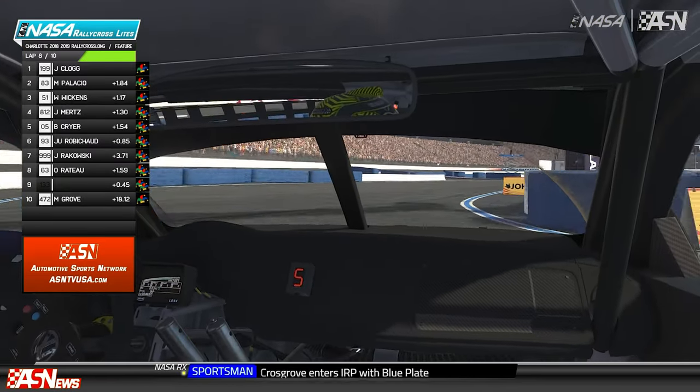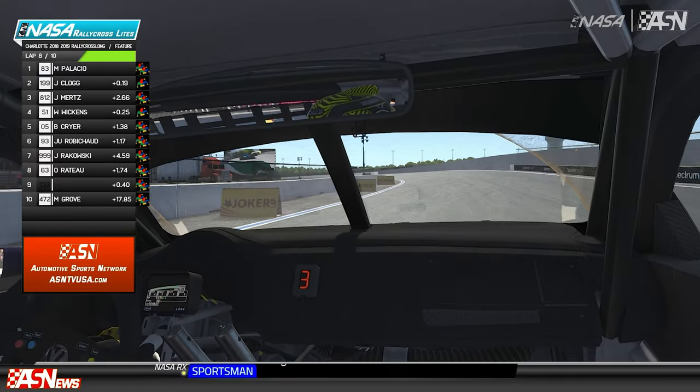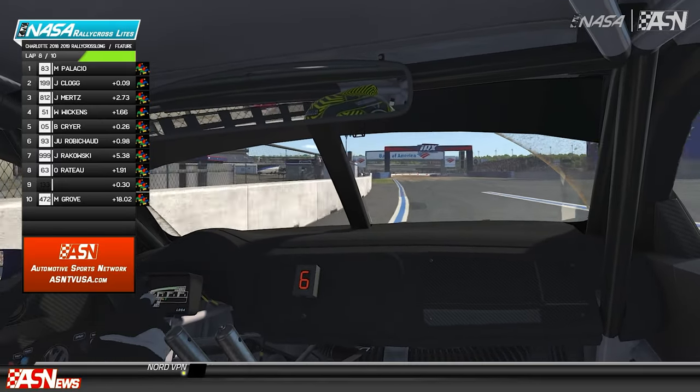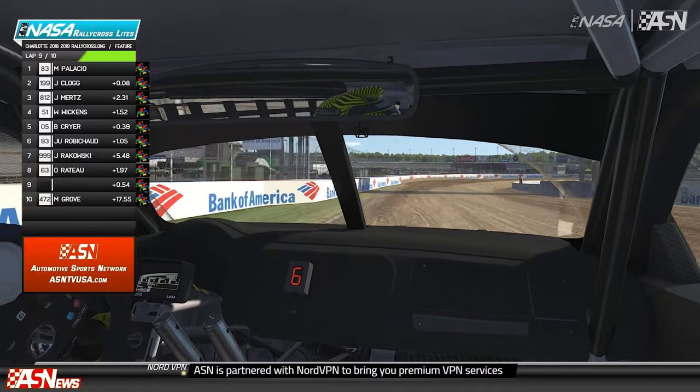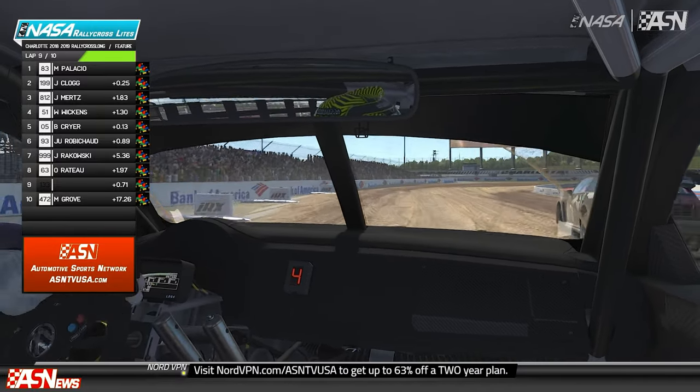Clog jokers again. Palacio does not have to joker, so let's take a look. Race lead: Palacio battling Clog, nearly side by side on exit. They are. Palacio to the inside, nearly into the wall. Checks Clog. Clog does not hit the wall.